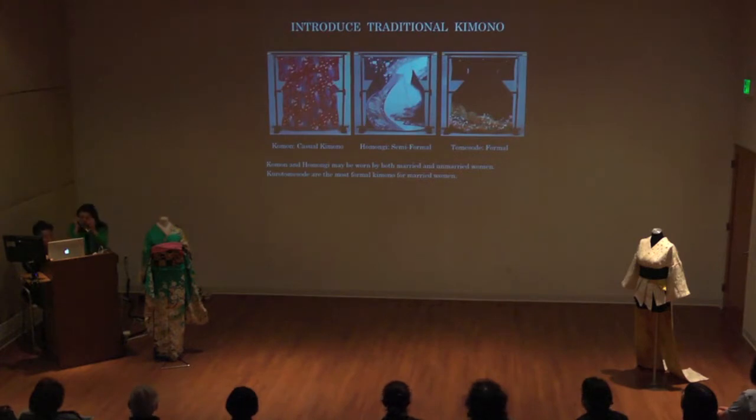And then homongi. Homongi is a visiting kimono. Like at New Year's, you visit a friend's house, or you can visit a wedding reception. You can wear it to many different places, but this is semi-formal clothing. That means you cannot wear that every day. Every day you can wear the red kimono, that's the komon.